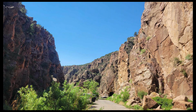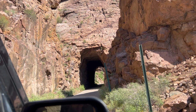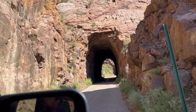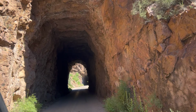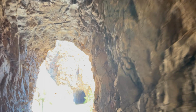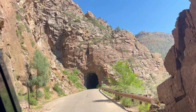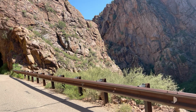This is the Guadalupe Box Canyon. Now we're fixing to drive through the tunnels. It's the first one. And as we exit out of it, you see the beginning of the next one just immediately after that. And of course the deep, steep drop-offs on the side.